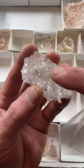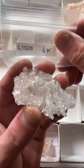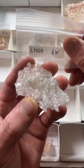This one's got some weird little chlorite stuff on the underneath here. It's like little tiny stalactites or something. That one's 17. Oh my god.